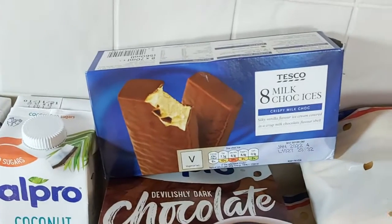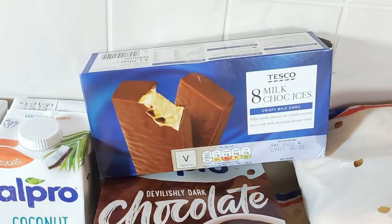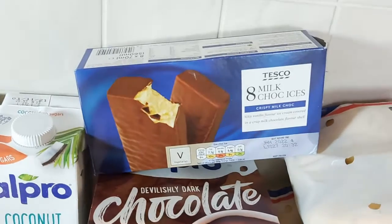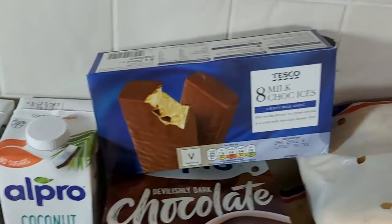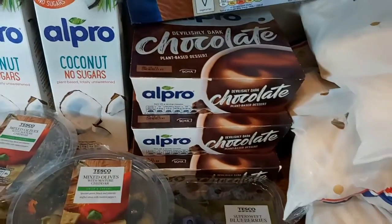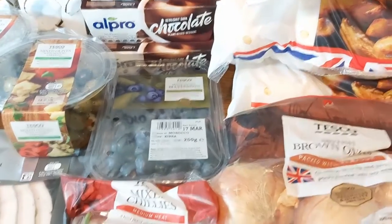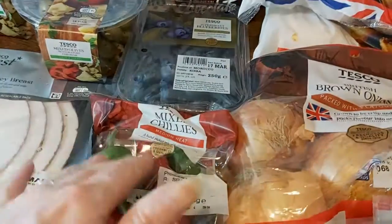Then our usual uber good quality, well, quality I'm not sure, but good, what's the word I'm looking for? Value is the word I'm looking for. Milk choc ices, and these are only £1 for 8. It's just an incredible price. And then our usual Alpro desserts, some blueberries for cereals and things, and 2 lots of chilies this week, because there's a lot of chili going on in this house this week.